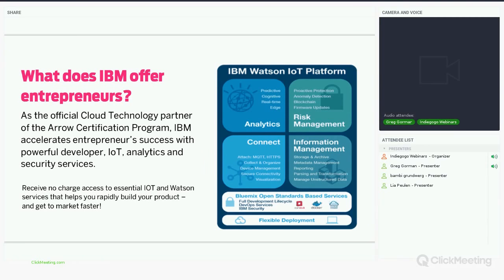IBM's role specifically is the official cloud technology partner for the Arrow certification program. Entrepreneurs in the program receive no charge access to IBM's essential IoT and Watson services to help them develop their prototyping software.